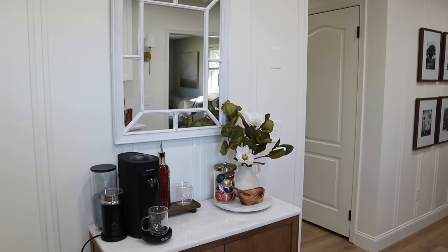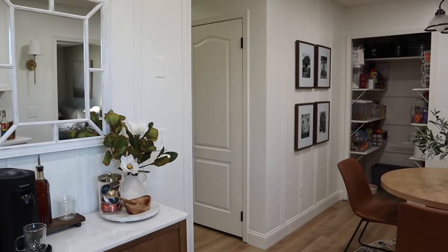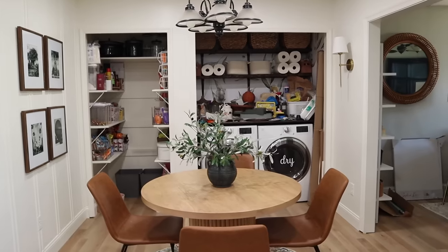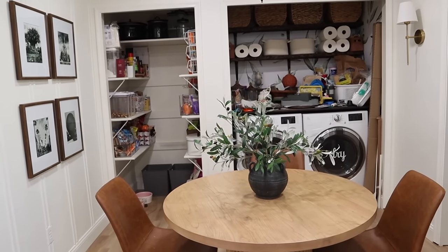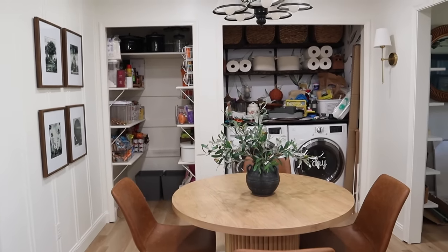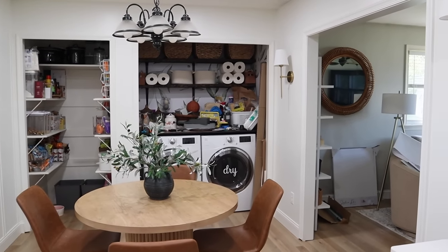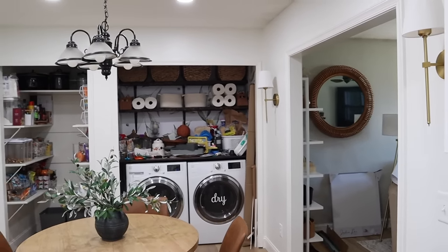But anyway, that kind of works with the rest of this space so far. Since I moved that greenery from the table, I just put a vase and some stems that I already had on the center of the table just as a placeholder. But look at this, you guys. It is really coming along.